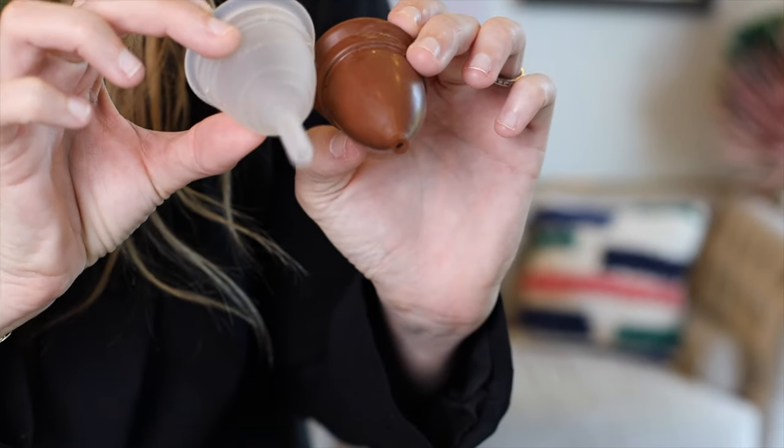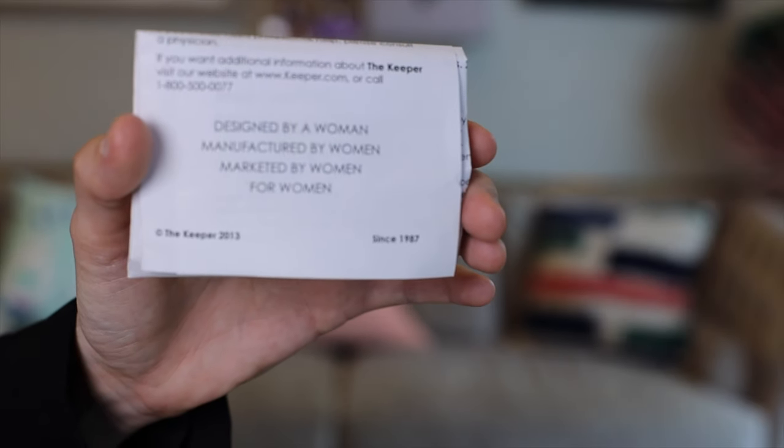And in fact, the copyright on the instructions is 2013, and it very clearly is not keeping up with the inclusivity vibe that we have going on online in the world, where menstrual products are now making sure that it's inclusive for everyone who menstruates, which is not always women. Women menstruate, but also some women don't menstruate. Some men menstruate. We have trans men who will use menstrual cups, and "designed by a woman, manufactured by women, marketed by women for women" is possibly the most exclusive copy on any menstrual cup brand I've ever seen.